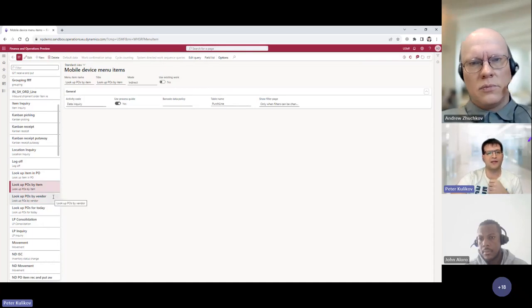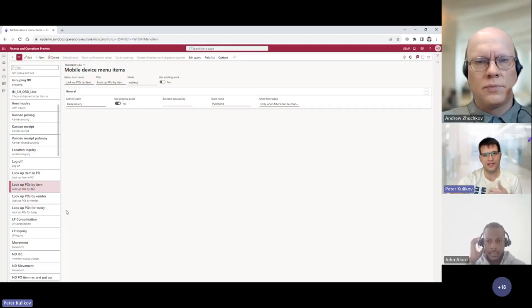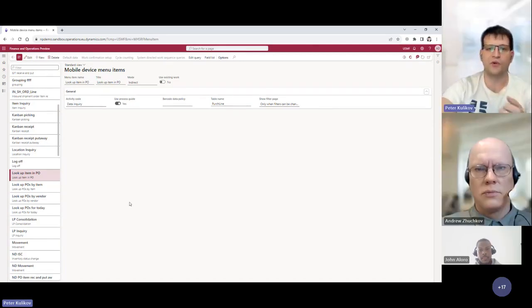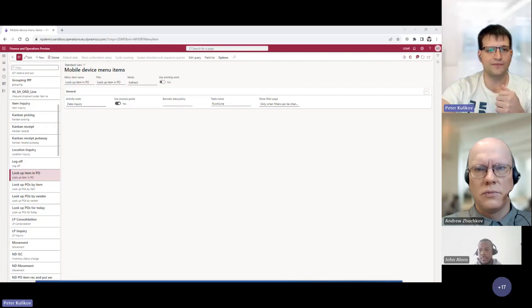Look up purchase orders by item. This is a query that selects purchase orders with a specific item in them. And another one for another step of our purchase receiving process would be look up item in purchase order. And this is the query that selects items from a specific purchase order.